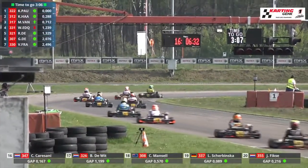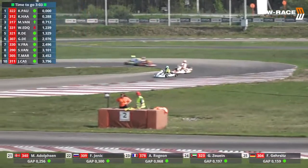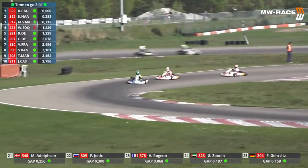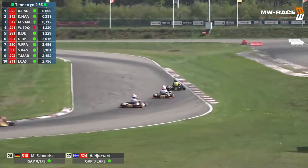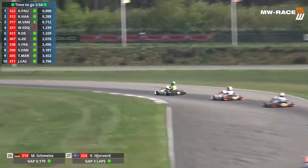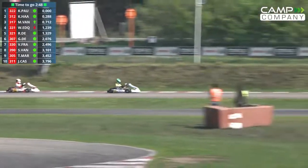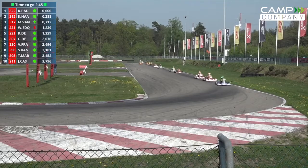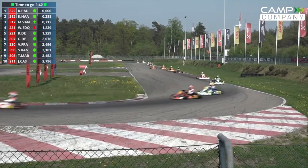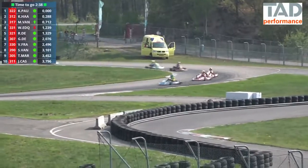So Pauwels has extended the gap ever so slightly going into the approach onto turn number 1. And it looks like De Haan might have just gotten past Edqvist for position, that is for 4th. So Pauwels leads from Haanen, from Van Vugt. Edqvist in 4th place. I think De Haan has now overtaken him and taken that 4th place now, which very much looks to be the case as they approach and go through turn number 6.